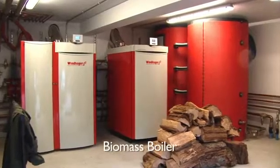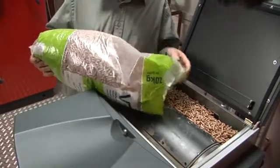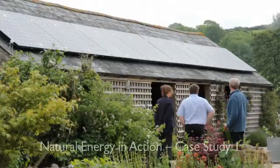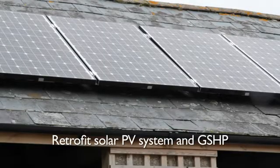You can use logs, wood chips, or in this case, wood pellets. Pellet boilers like these are extremely efficient and can integrate with existing heating systems. Staff from AP Chant have been helping clients integrate renewable energy technologies into their homes and businesses.